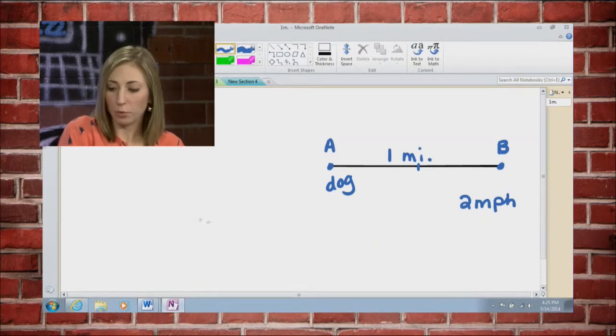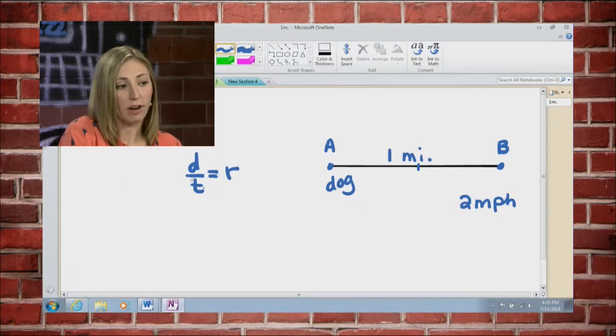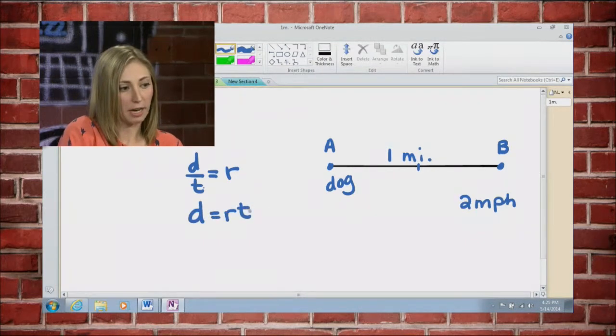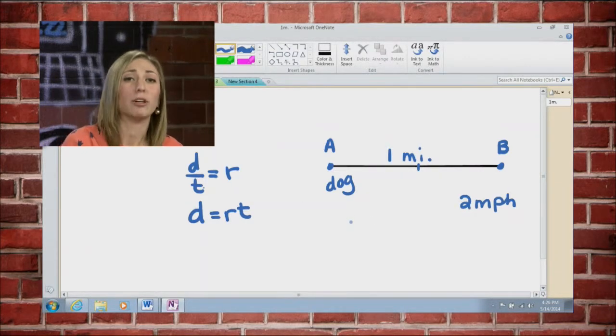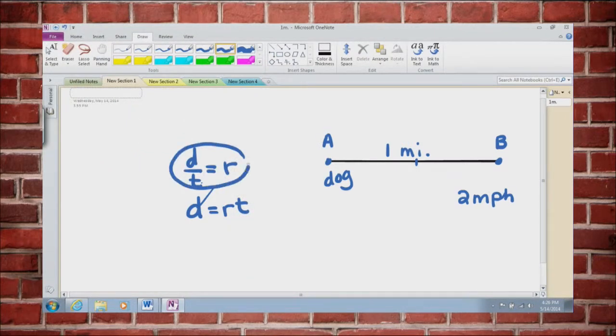If we think about the rate formula, you can write it in a couple of ways. Distance divided by time is going to give you rate, or distance is going to equal your rate times time. We're going to use these basic equations to help us solve this. Let's go with the people first, because we need to find out how much time it's taking them. We're going to use the first formula. Our distance is 1, we don't know the time, and the rate is 2 miles an hour.